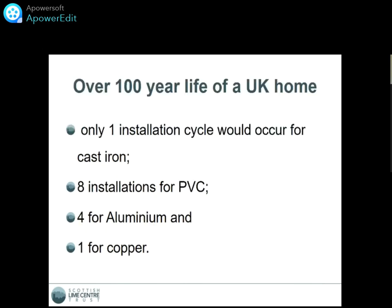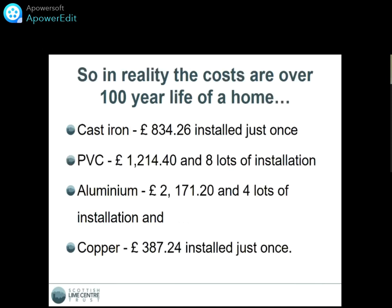But if we look at over 100-year life of a UK dwelling, for cast iron, you'd only need one installation cycle, assuming you repair and maintain the rainwater goods. You might have up to 8 installations for PVC downpipes and gutters, 4 for aluminium and 1 for copper. So you can see that cast iron, being the original and traditional material for rainwater goods, certainly in Scotland, copper is not found very often.